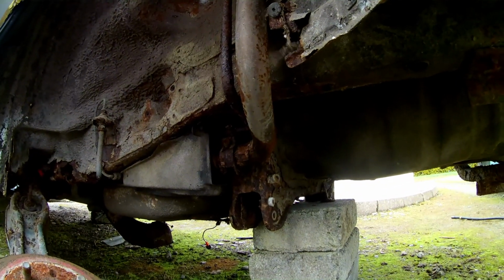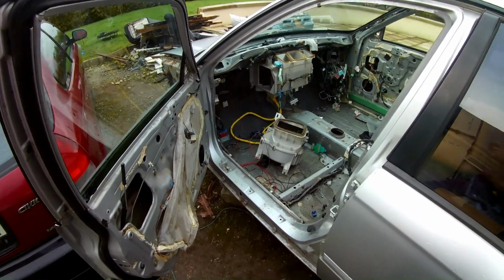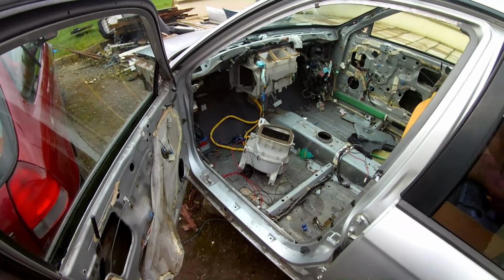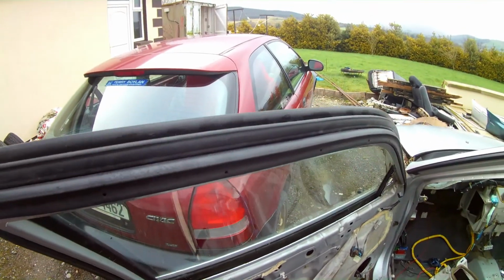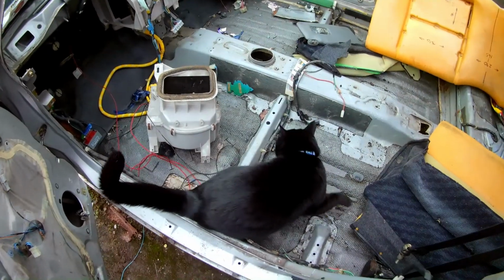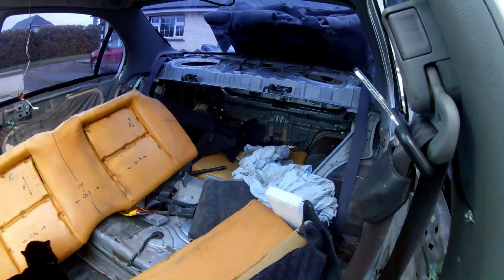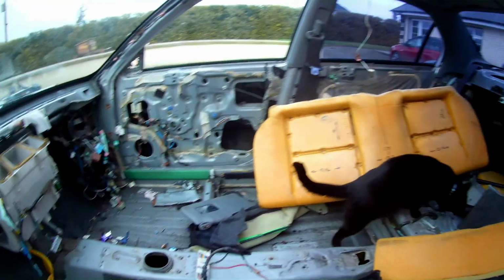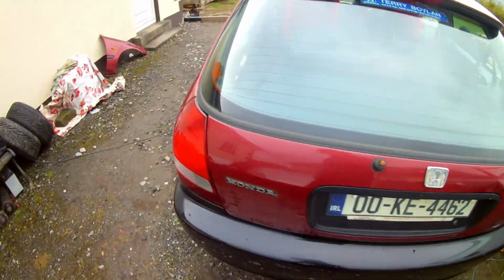My sill should be there. We have terrible rust problems everywhere. I did that to get the interior. The interior is completely stripped out. Obviously door cards won't fit the EJ9 because it's a hatchback, but they were taken for another guy's project. Here's my cat. Interior's all been stripped out, nothing left in it. I've taken everything that's worth taking as far as I can tell. So we bring you over to the EJ9.